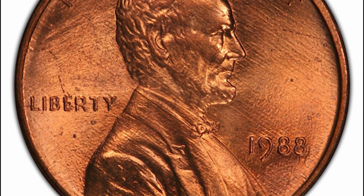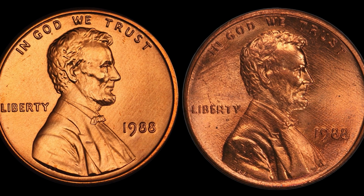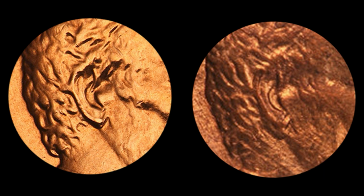The doubling on this penny is most obvious on Lincoln's left ear. Here's what Lincoln's ear looks like on a normal 1988 Philadelphia minted penny. And here's what it looks like on the double die version of the penny. You can clearly see the doubling of the bottom part of Lincoln's ear.